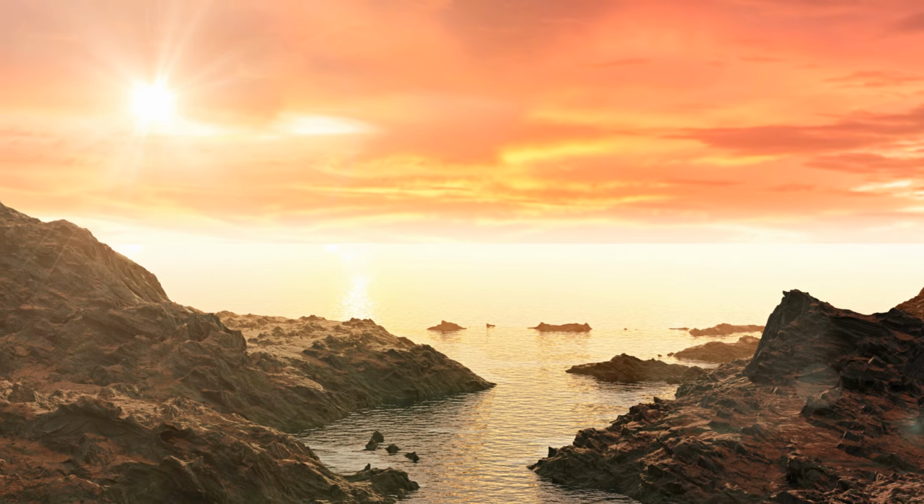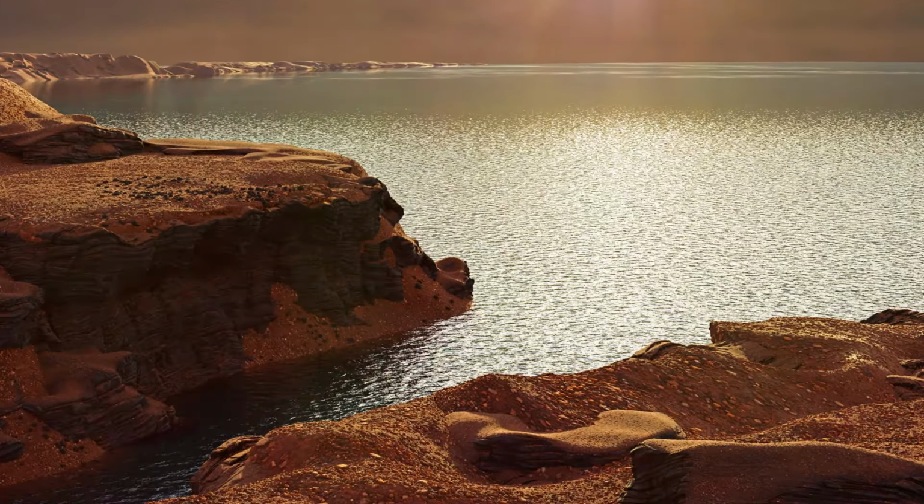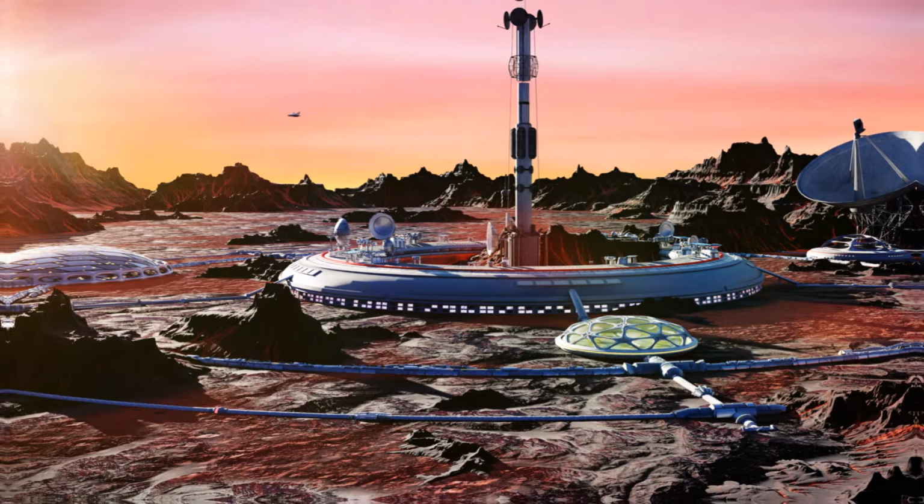The presence of water ice is particularly exciting for scientists because it suggests that Mars once had a much wetter climate. These ice caps could be key resources for future human missions, providing water for drinking, growing food, and even creating fuel.